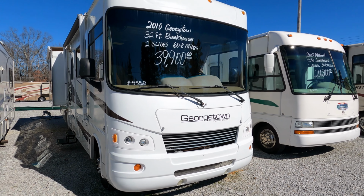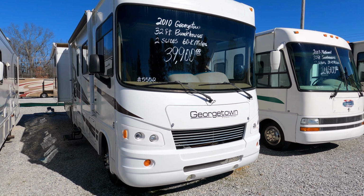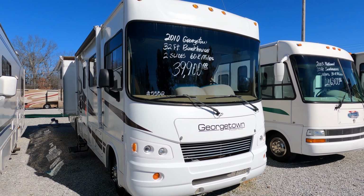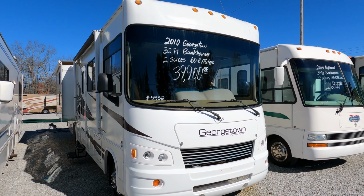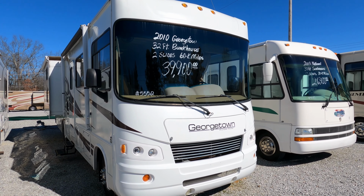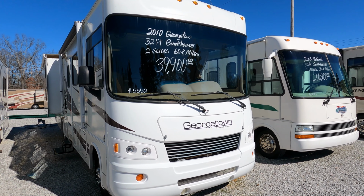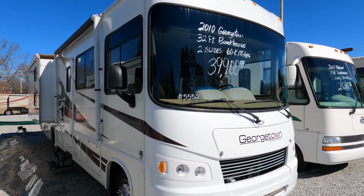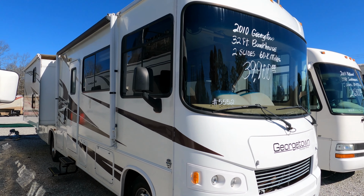Now, I know this isn't a Monaco or a Holiday Rambler or something like that, but it's not priced for one either. I mean, this is a 2010 for $39,900. If it was one of those higher end brands, this thing would be an extra $10,000 to $20,000. So it may not be the fanciest thing in the world, but it'll get the job done and save you some money too over those other more expensive brands.